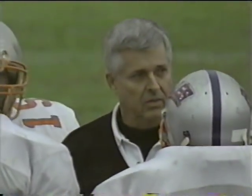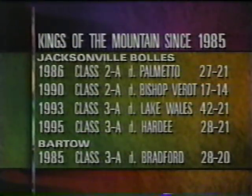Both of these teams have had the chance to be in championship games before, and every time they have been here, they've won. Bolles looking for their 5th. Bartow actually did have another championship back in the 1970s. They look for their 3rd in school history.